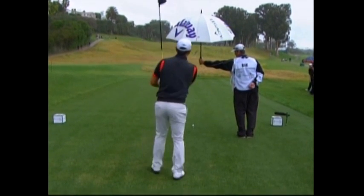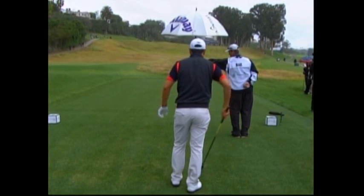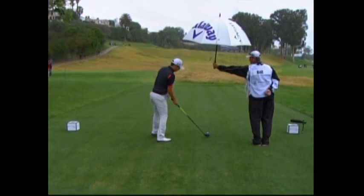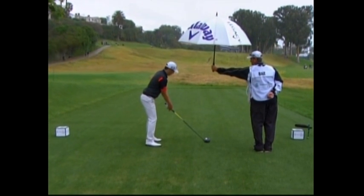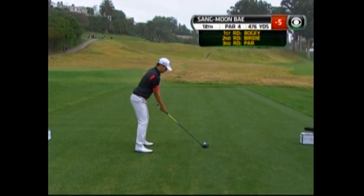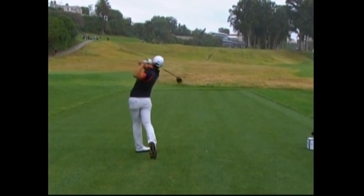And again, for Sangmoon Bae, who used to live in the Los Angeles area, used to practice at the TPC course up at Valencia, which played host to this tournament for 1 year back in '98, now lives in Texas. He needs a birdie. Make it a 4-way playoff.